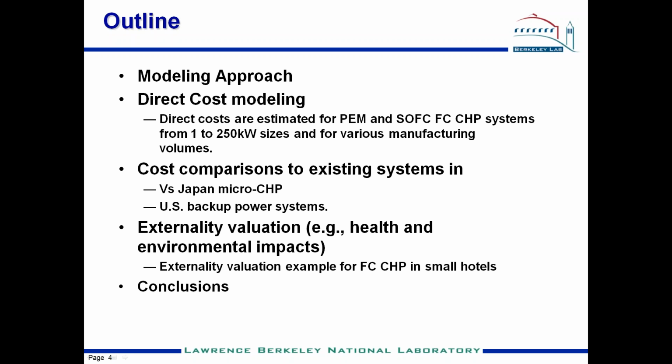And then finally, I'd like to spend some time on the externality valuation piece, which is really looking at the benefits of something like a fuel cell system, which is providing cleaner power in terms of human health impacts, so cleaner air, and environmental impacts. Those impacts are dominated by human health, so that's really the focus there. And I'll provide a valuation example, a societal valuation for fuel cell CHP in small hotels, and then I'll conclude the talk.